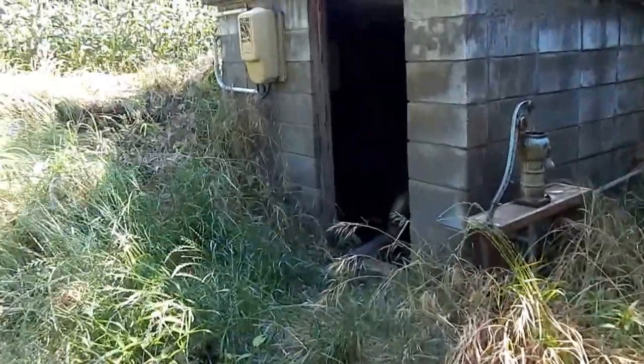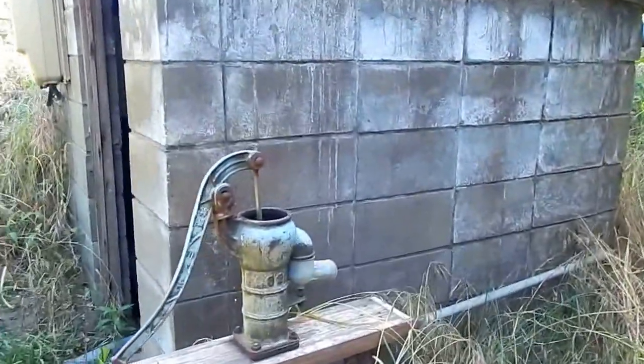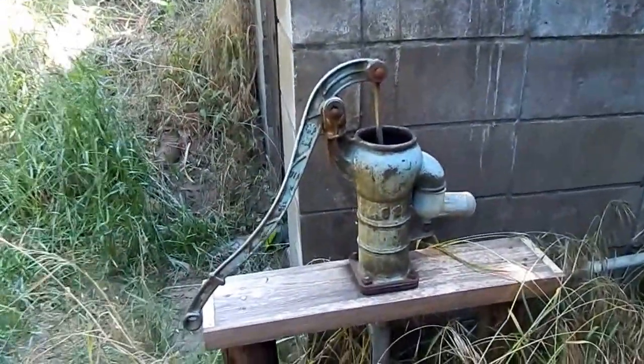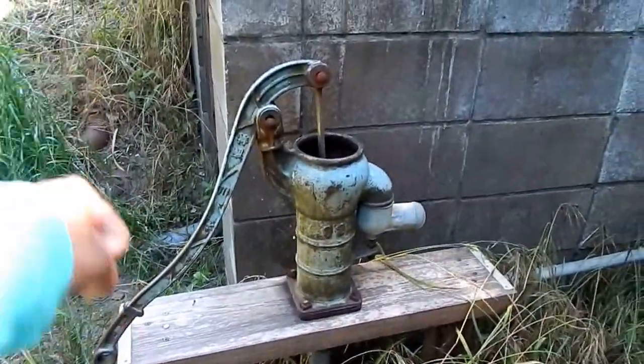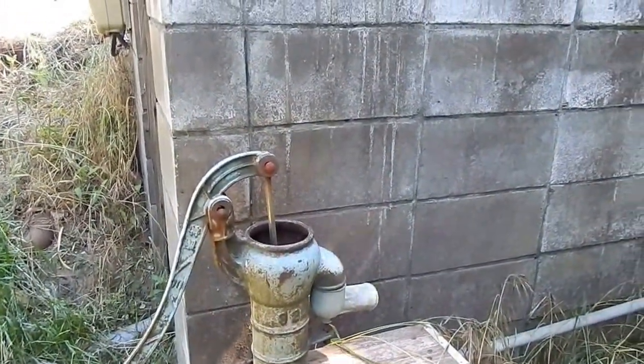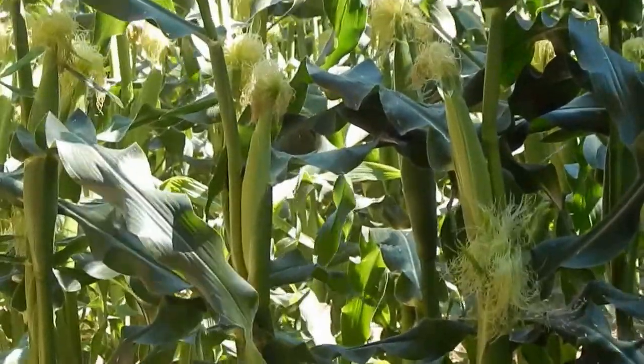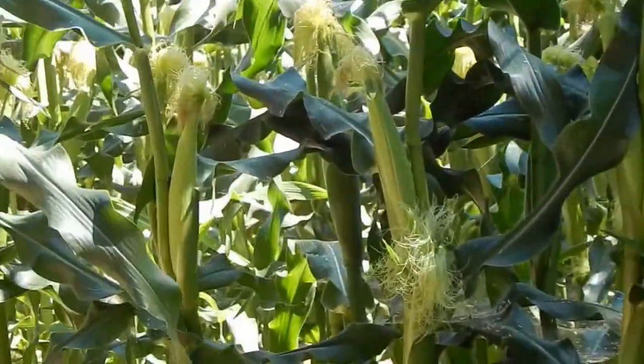Now this is a well. Talk about an old-fashioned well. You literally have to crank it to get the water to come out. Wow. Ancient. Station 5. I have found the Japanese corn.